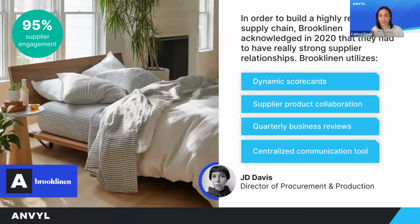With that, they have a 95% supplier engagement rate with Anvyl. That means that 95% of their suppliers are using Anvyl successfully and efficiently, and this is creating a great way for them to really eliminate duplicate work or have to go elsewhere to get their information for their purchase order progress.